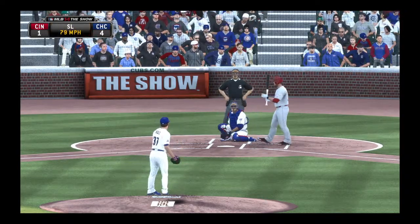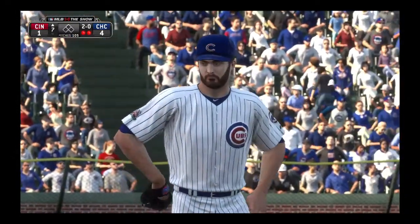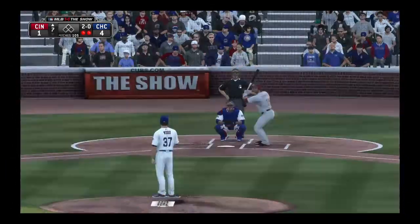That command may be starting to drift a bit. It's 2-0 now. And to me, this just looks like the classic case of a guy who's given it his all this afternoon, but he's just flat out of gas.